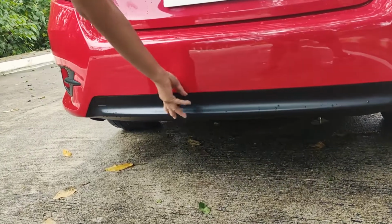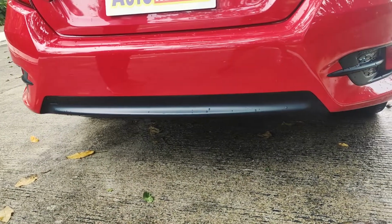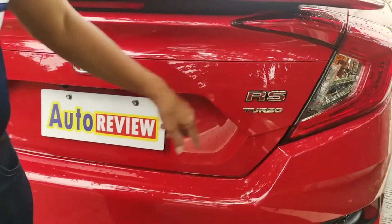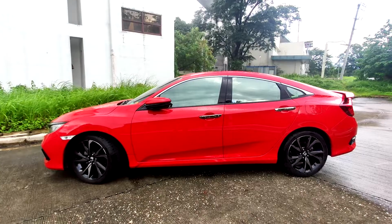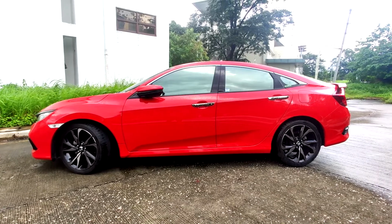Also, hidden underneath this skirt is the twin exhaust pipe. Of course, you have the RS Turbo. This is one of the variants of the Honda Civic. Very popular car, especially in the 90s.